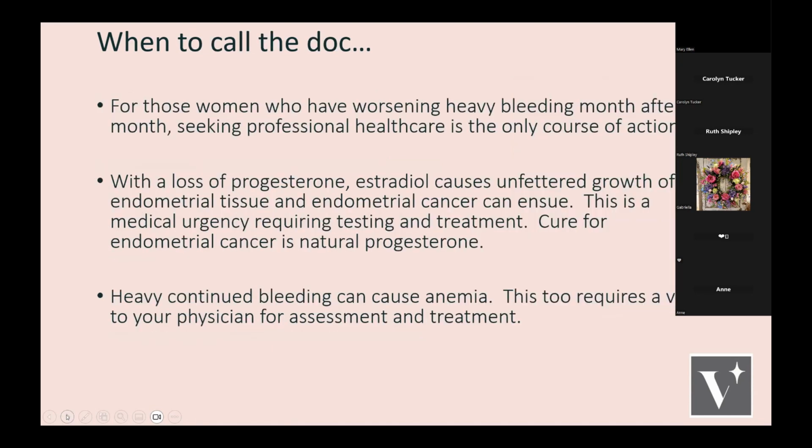Obviously, there's times when there's a serious situation. So when to call the doctor? For those women who are having worsening bleeding month after month, seeking professional health care is the only course of action. With loss of progesterone, estradiol can cause unfettered growth of the endometrial tissue, and endometrial cancer can ensue. This is a medical urgency requiring testing and treatment.